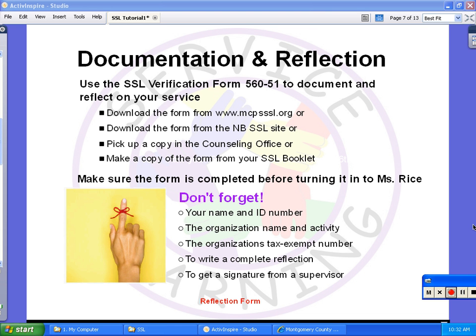Make sure your form is complete before you turn it in. Don't forget your name and ID number. Don't forget the name of the organization and the activity that you've done, the organization's tax-exempt number. Make sure you write a complete reflection answering all of the questions. I have been known to give them back and ask for you to do it again. And don't forget to get a signature from your supervisor stating how many hours you worked.